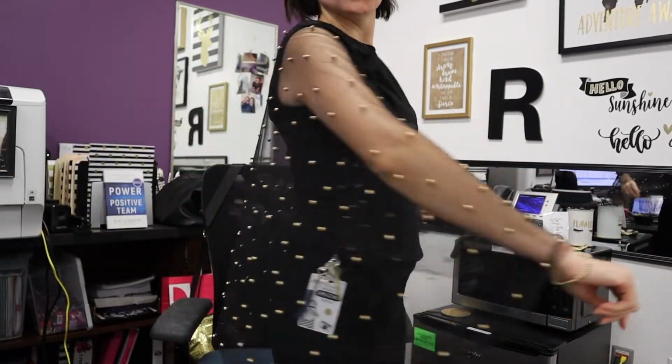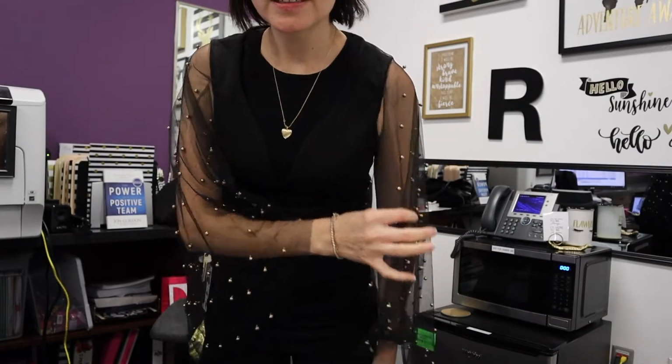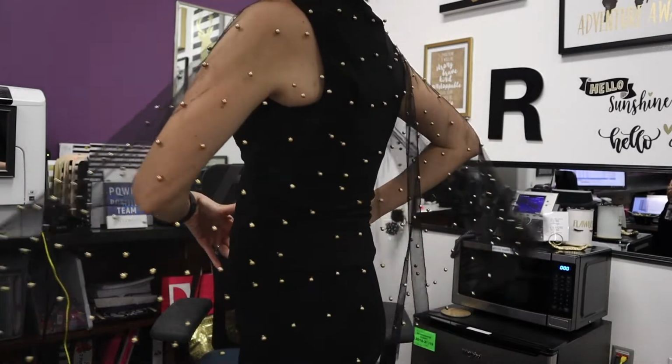You want to check out my shirt for today? It's a little cape, and it has a tulle over it. Nice, huh? I feel like Batman a little bit.